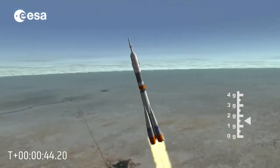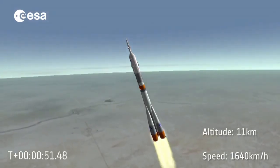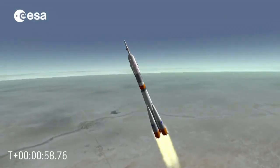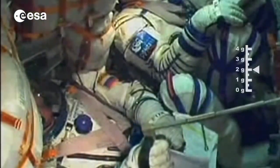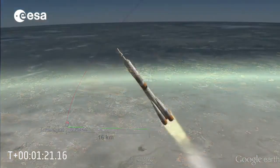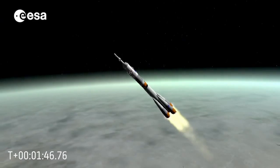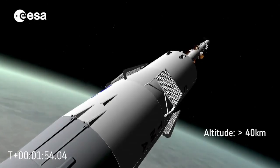45 seconds later, the rocket has already reached an altitude of 11 kilometers and a velocity of 1,640 kilometers per hour. This is the moment the rocket must withstand the maximum pressure on its structure. The cosmonauts feel twice their normal weight on the ground. Looking at the projection of the track on the ground, we can observe that the rocket has already crossed 16 kilometers. After almost 2 minutes into the flight, the rocket is at an altitude of more than 40 kilometers, high enough to get rid of the launch escape tower.